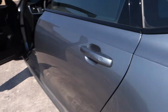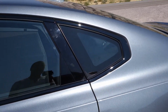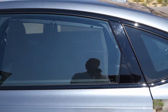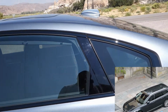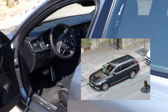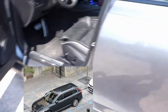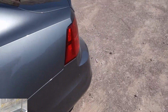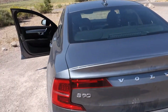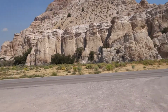So when I rented this car from Sixt, I was expecting a Mercedes, but they only had the Volvo. And I've driven a Volvo before, a Volvo wagon, with no incident in France last year. So I was like, okay, no worries. But this is actually like their top-end luxury car, but it's actually very dangerous. And I'm going to show you why. So I'm just here on my way to Great Basin National Park.